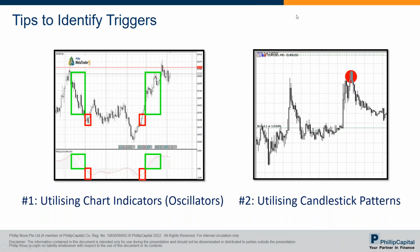The last one that I spoke about is triggers. How do you identify triggers? There are 2 common ways, though I believe this is non-exhaustive. You can Google technical indicators and candlestick patterns, and this information can be easily found on the internet, so I won't go too deep.